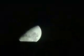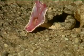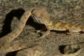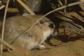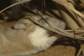Then it is night, and a time for creatures who live and die by it. The trapdoor spider disappears in an instant. Never venturing beyond the red dunes, the dune gerbil economizes on water and even concentrates its own urine to recirculate more water through its body.